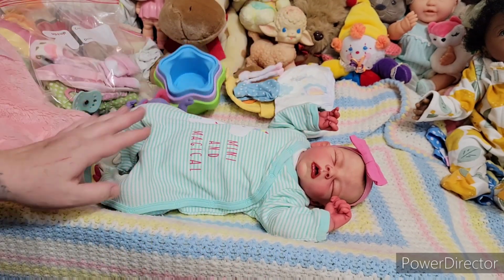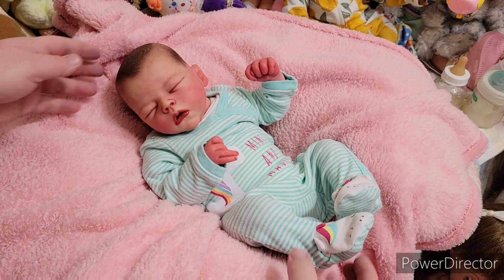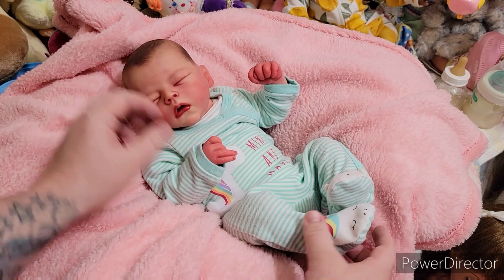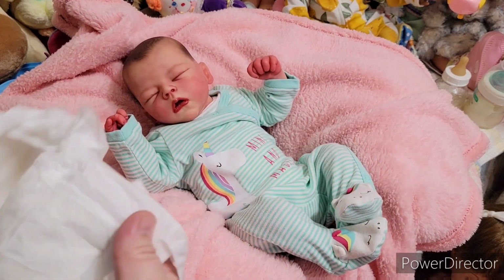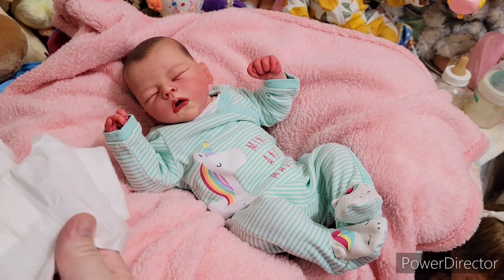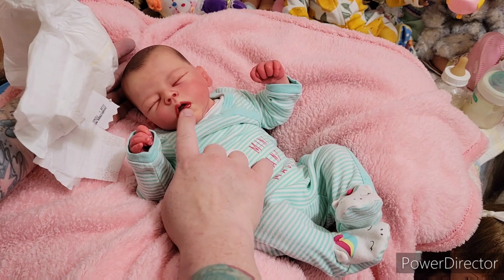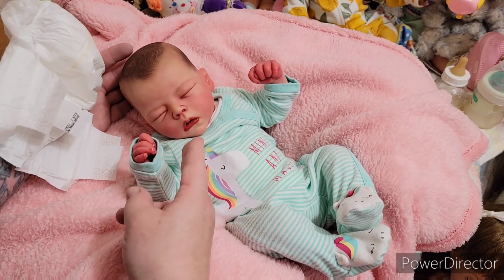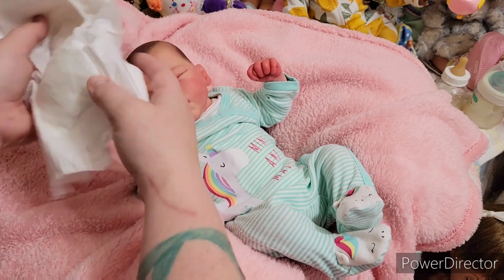So let's go ahead and get her into her box. Look at how cute she is. Oh my goodness. This baby is beautiful. I love the kit so much. Super, super cute. So congratulations, mommy. You're going to get a really cute baby. I think it also could take a cut pacifier because it's got a pretty good opening to the mouth. So if you cut the nipple, little piece, until it fits in there, I think it totally would work.